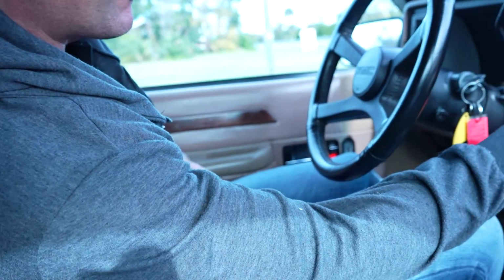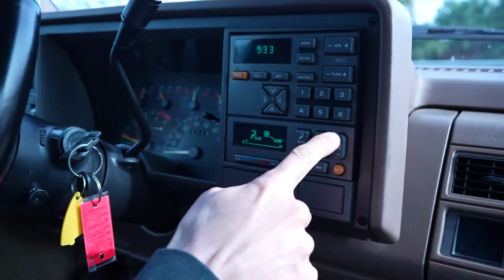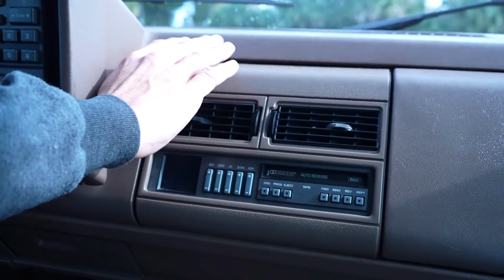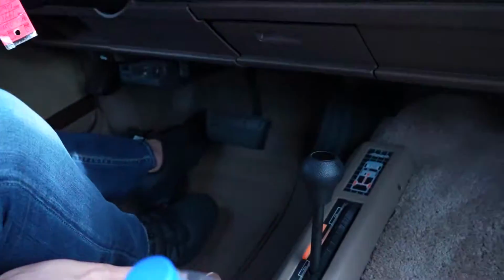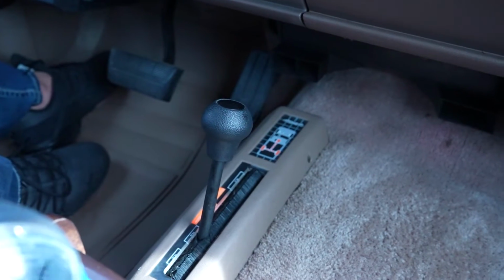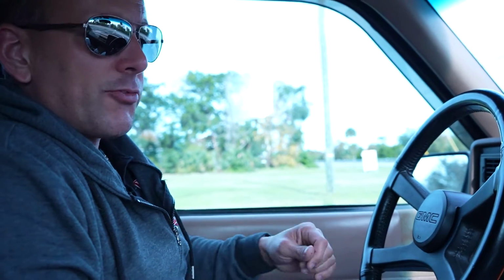As you can tell, I have a hoodie on today. It is cold in Daytona for a change, but let's see, AC. And yes, it's cold. Cold enough already, so we're going to turn that off. 4-wheel drive works. That's a little hard to show you in video. What else? That's about it. To the best of my knowledge, everything in the vehicle works, all the important stuff is functioning.